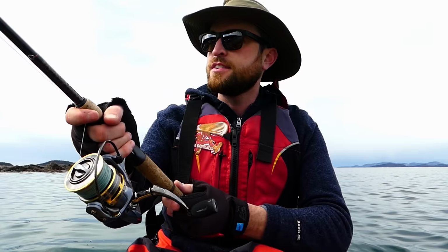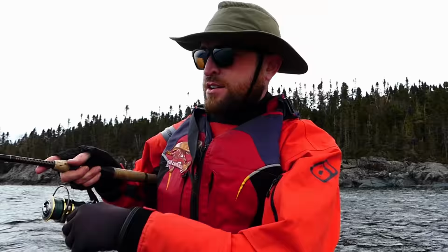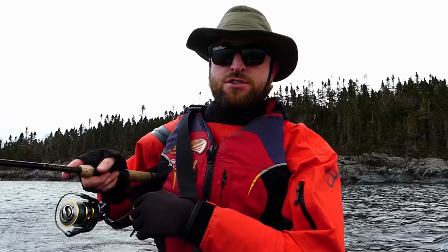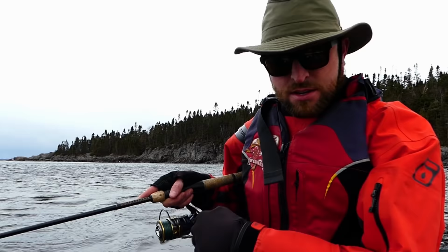Not gonna catch any fish if I don't get my line in the water. It's been too beautiful, just been exploring, but I really do want that fish, so it's time to get to work. Oh, the streak's finally over. Something's on. I believe it to be a fish. Could be some lively driftwood, but yeah, I would bet it's a lake trout.